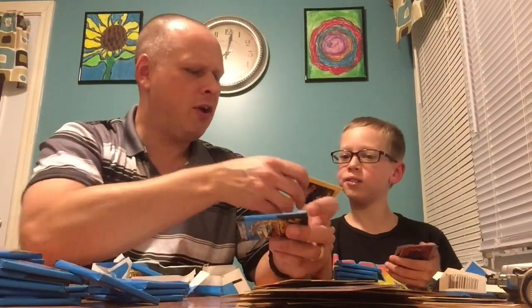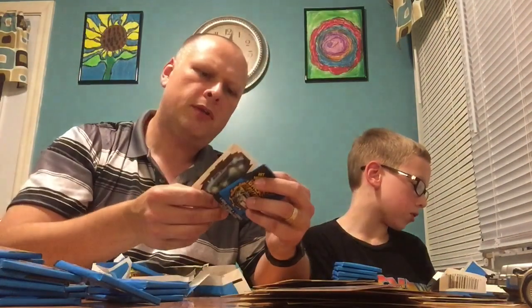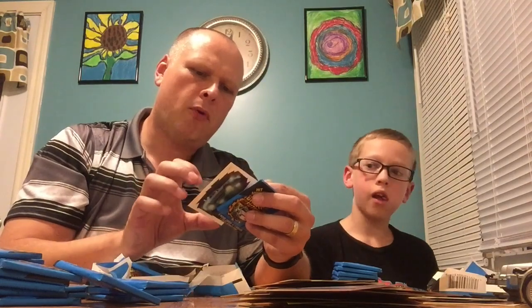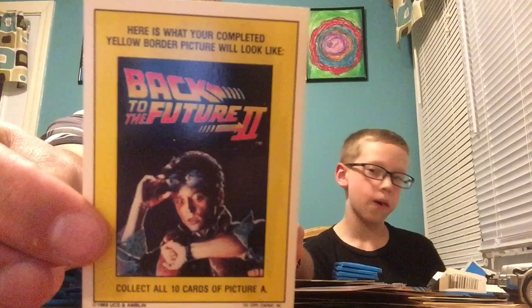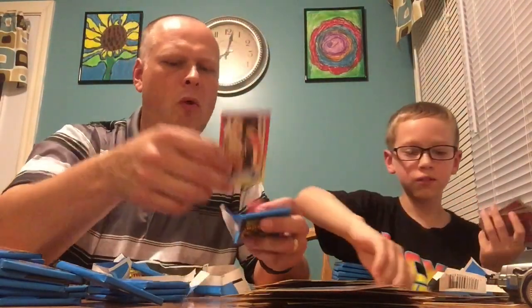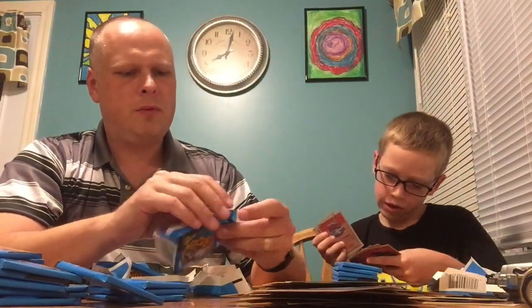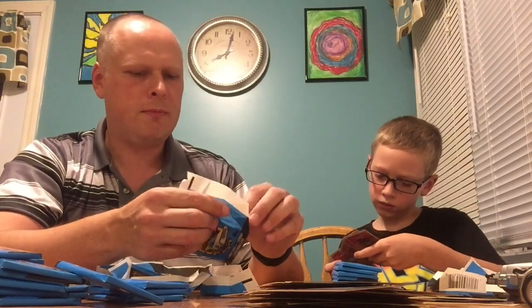A lot of damage on these cards from the peeling. Look at the back because it has the button. Here's what your completed yellow bordered picture will look like. Collect all 10 cards. I don't want to look at the puzzle. I want to complete the puzzle and then find out. Without ever knowing what it looks like? That's madness, sir. Pure madness.